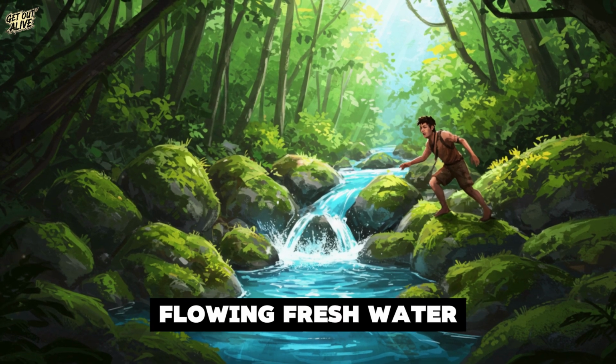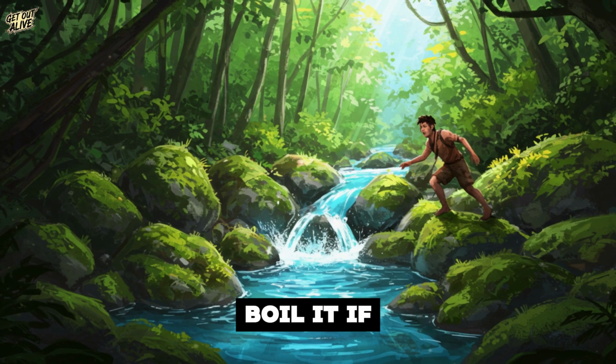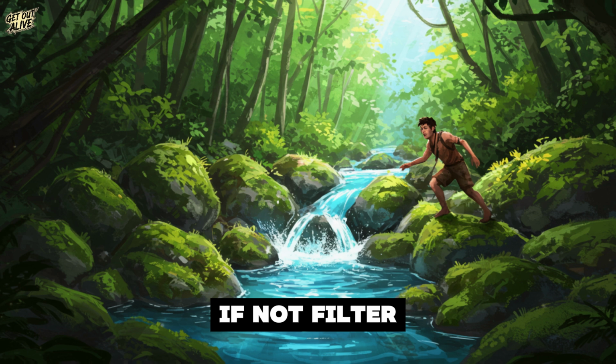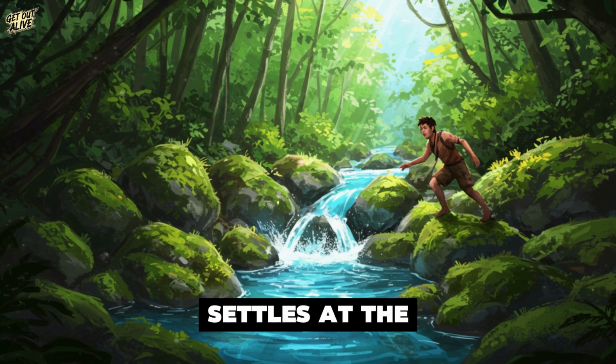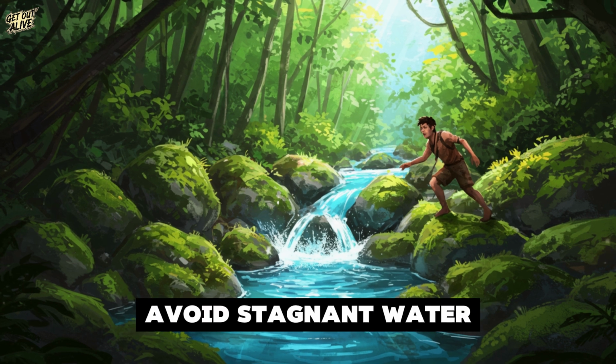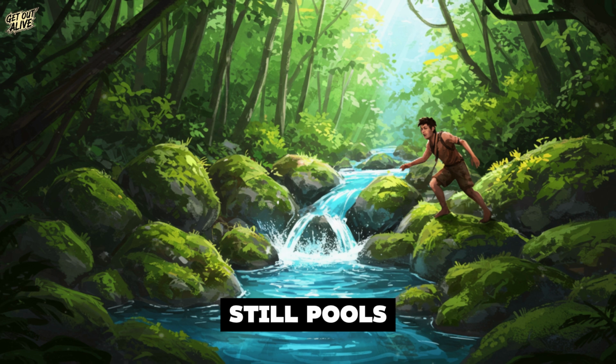If you find flowing fresh water, purify it before drinking. Boil it if you have the tools. If not, filter through cloth to remove debris and let it sit so sediment settles at the bottom. Avoid stagnant water unless you have no choice. Bacteria thrive in still pools.